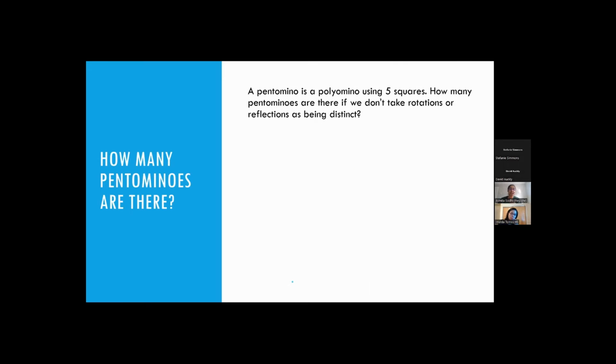And it turns out there's not too much of a pattern here. But we can think about how many pentominoes there are. A pentomino is specifically a polyomino using 5 squares, penta meaning 5. So if I'm not taking reflections or rotations as being distinct, are there any guesses for how many pentominoes I might have? This can be a total guess. Feel free to either guess out loud or in the chat, just giving some kind of guess of how many I think there might be.